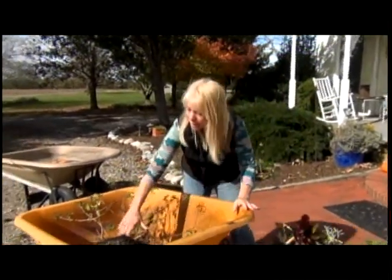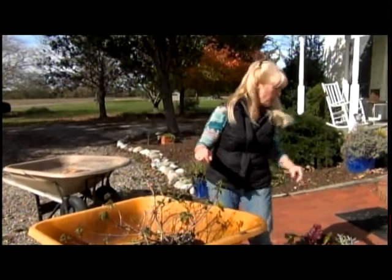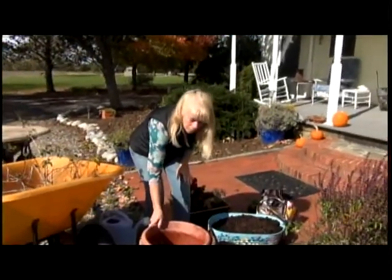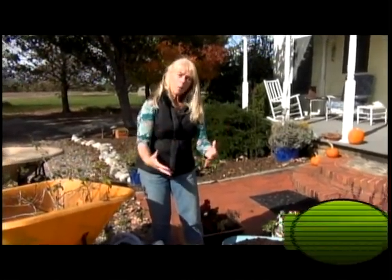This is really nice. It had a great root system, but that would be really difficult to do anything else to. So what I'm going to try to do now is add some soil to this, and I'm going to add some bulbs to it also, and then I'm going to put something on top of it.